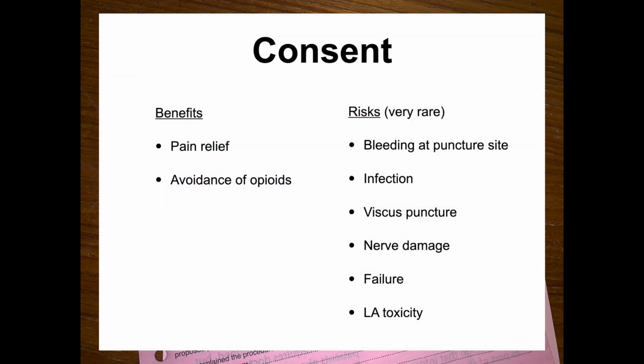Full informed consent should be obtained in patients who have capacity to do so. The main benefits to explain obviously would be analgesia and also the avoidance of excessive opiate analgesia, which can have significant side effects. The main risks, which are very rare, would be bleeding at the site of puncture, infection, visceral puncture, nerve damage, failure of the block, and in very rare cases, local anaesthetic toxicity.